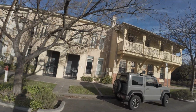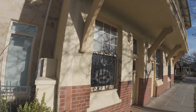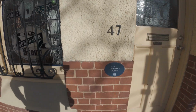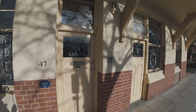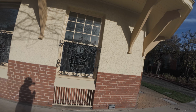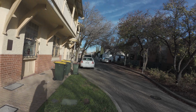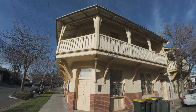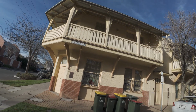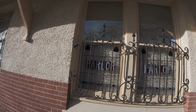Now this is an interesting place too, because it's an old hotel. Very interesting. See the Southwark stout on the windows. It was called the Dover Castle Hotel. Local heritage place. So this is a red brick, and then they've done the stucco plaster over it. And this has been a private residence. So many years ago it was a hotel in the back streets of North Adelaide. And now it's been turned into a very prime piece of real estate. And that was the old parlour in there. They've kept the old signs on the windows.